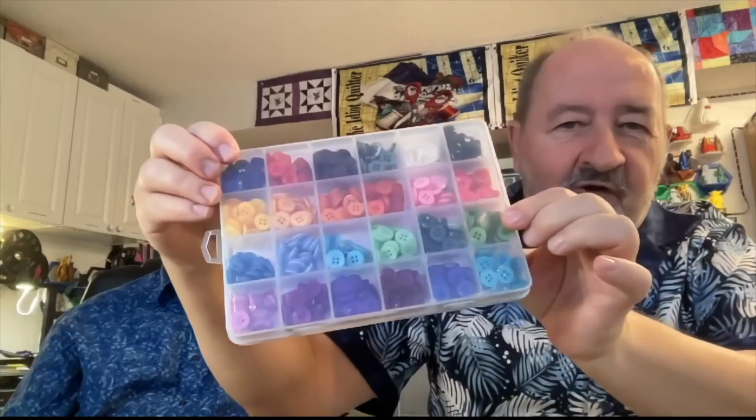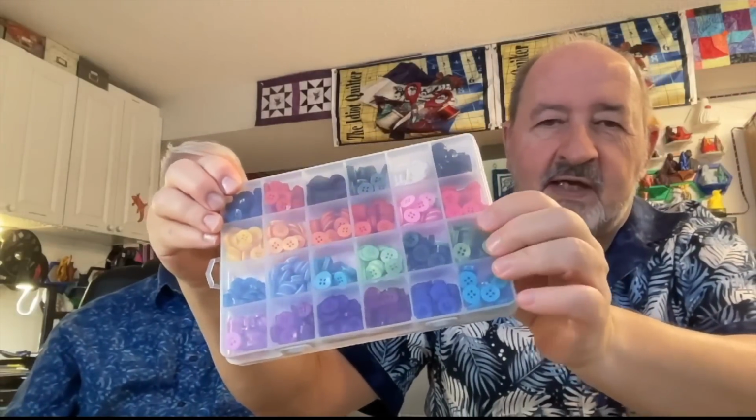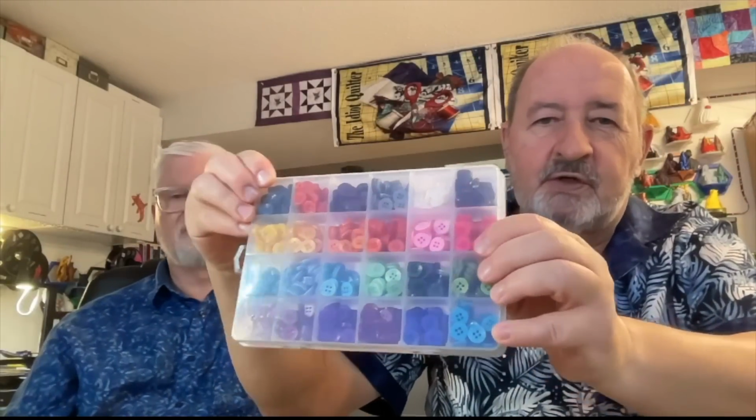And I did go on Amazon a while back, and I decided I wanted some funky buttons. These are technically all craft buttons, but they're all funky colors, and they're good. You can't really use them for the collar, but you can use them down the front of your shirt, and I've done that in a few of our shirts. I think I paid about $14 for the box of different colored buttons. I might look around on Amazon some more for specialty buttons when I want a more unique looking shirt front. But that's what I use for buttons.